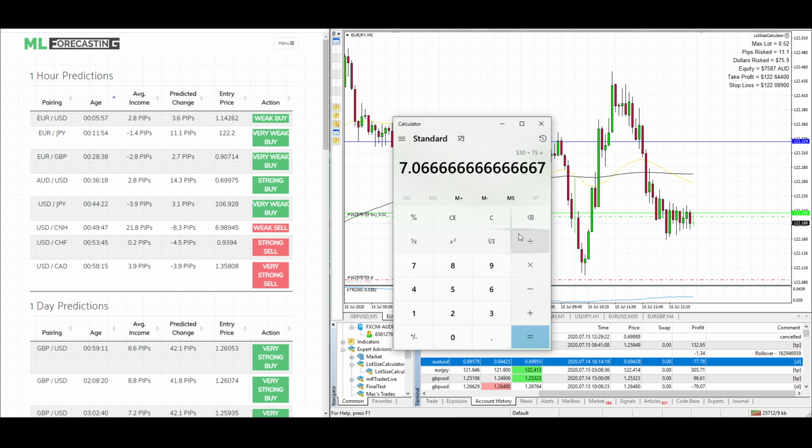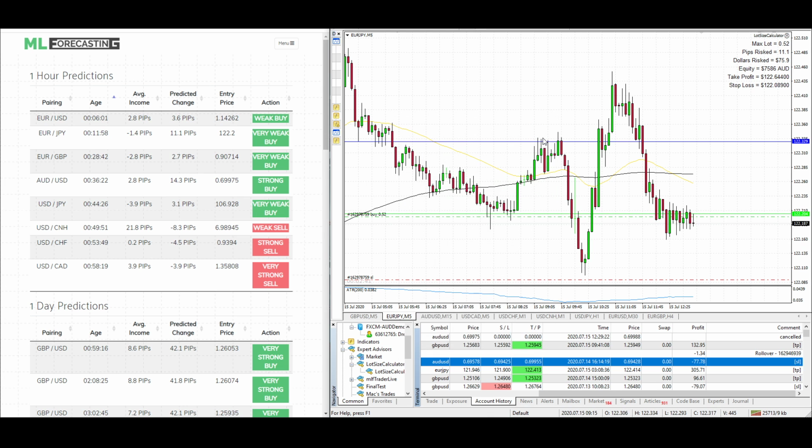So it's exciting to think about, trying not to get too far ahead of myself as we watch this Euro Jeppy try to make up its mind.